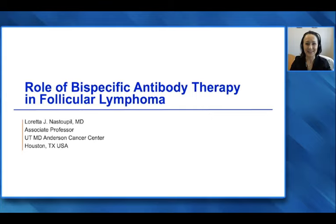At this time, she's got adenopathy above and below the diaphragm. The largest lymph node is less than 7 centimeters, but is in need of therapy. She undergoes a biopsy and it does confirm recurrent follicular lymphoma. So, how would you approach this young, fit patient in third line?